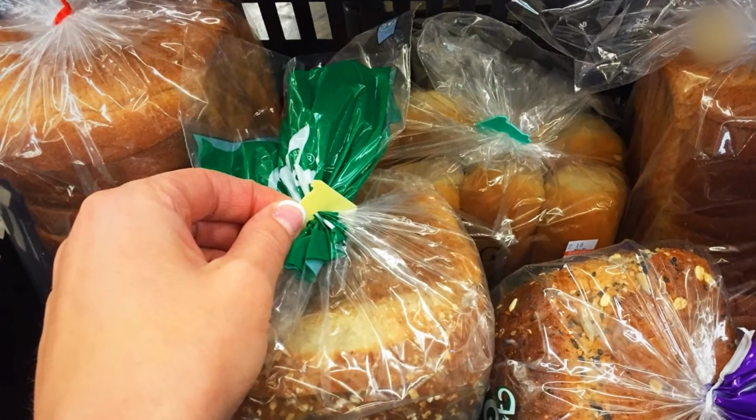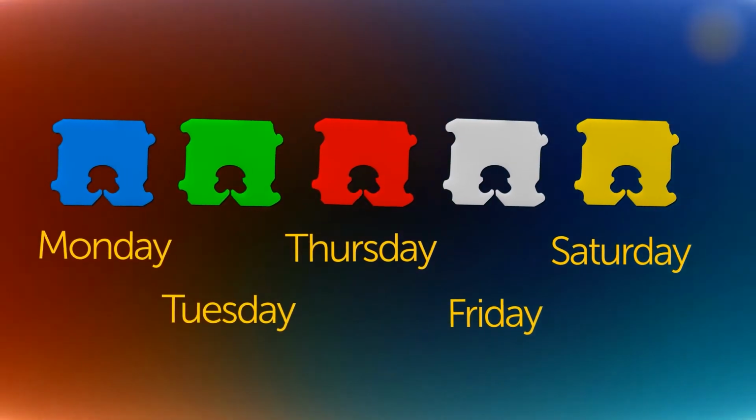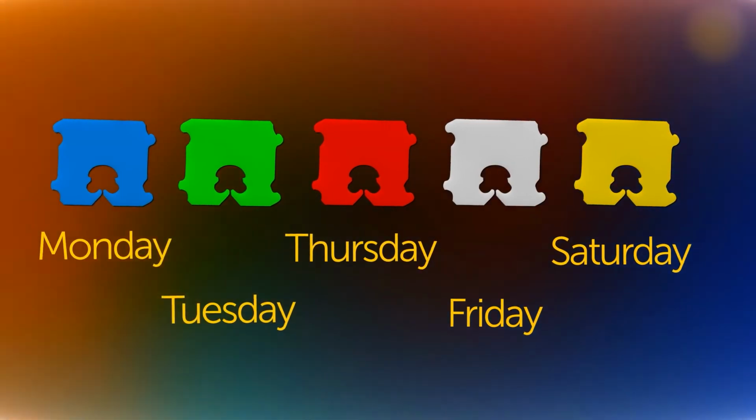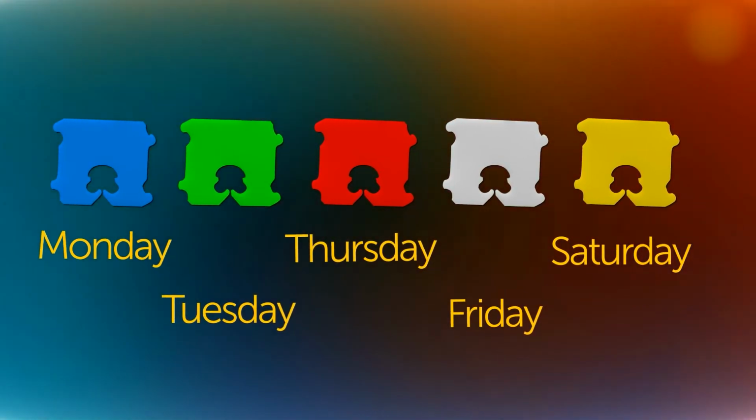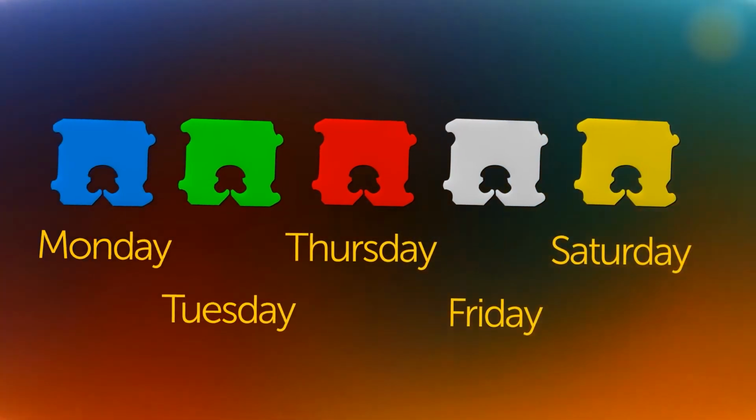You can learn when your bread was baked by the colorful plastic tag on its bag. They add blue tags on Monday, Tuesday is green tag day, Thursday, red, Friday, white, and on Saturday, you can buy fresh bread with a yellow tag.